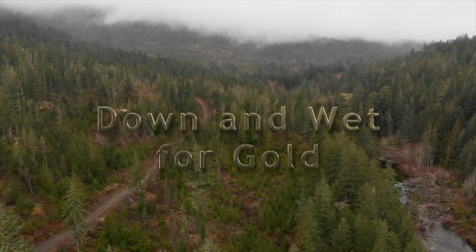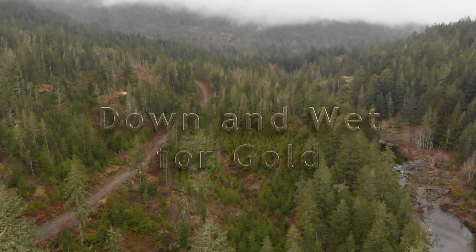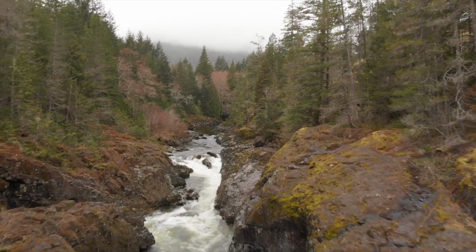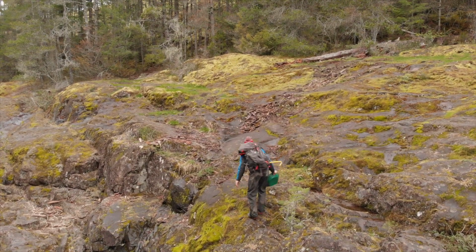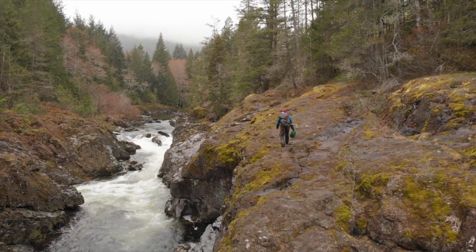Hey, water's usually a panner's best friend, but the forecast today is kind of for rain, so we'll see how it goes. This is a pretty cool area. It's an old ocean bottom volcanic rock sequence that's piled up against some softer metamorphic rocks that are shot through with quartz veins, and those veins contain fine gold.